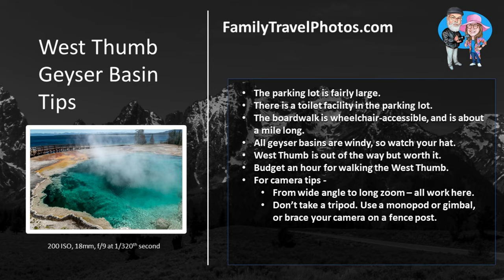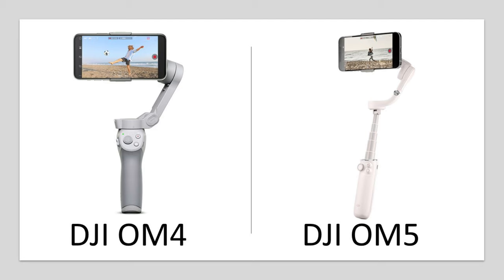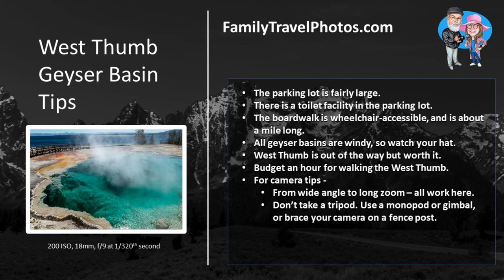For stabilization in videos, use a monopod or a gimbal. For a cell phone gimbal, we recommend the DJI OM4 or OM5, or brace your camera on a fence post. If your camera supports a polarizer filter, use it to cut the glare on the water.